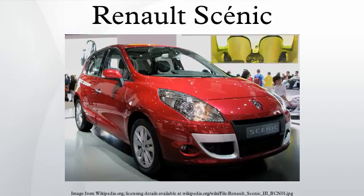The Scénic II arrived in British showrooms towards the end of 2003. The Scénic III arrived in British showrooms towards summer 2009. Top Gear magazine placed the Scénic XMOD on its list of the worst cars you can buy right now. Recall: electronic defects have caused Renault to issue 2 recalls.